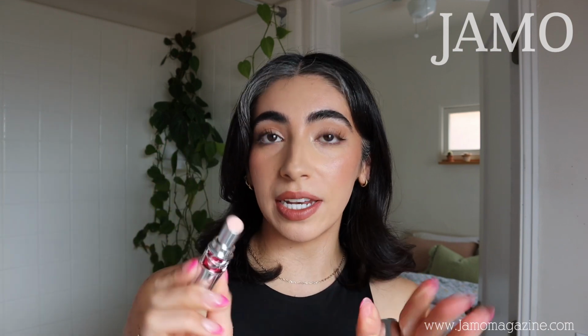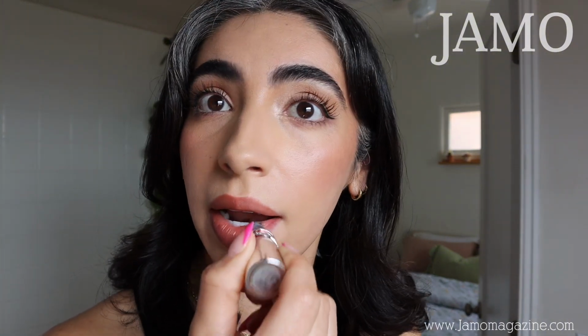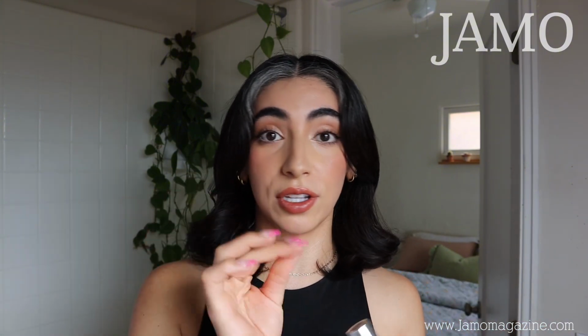So what I have been doing is adding this a little bit over this color. I just dab it a little bit, and it just adds the glaze, the little shimmer. It's perfect. So that one I like to use to just add a little bit of glaze to other lipsticks, because the other ones have a tint to them already, so I just use those alone. But this one I really like pairing it with this.